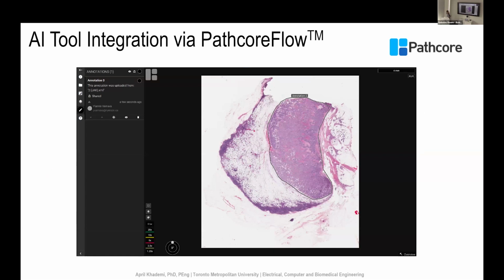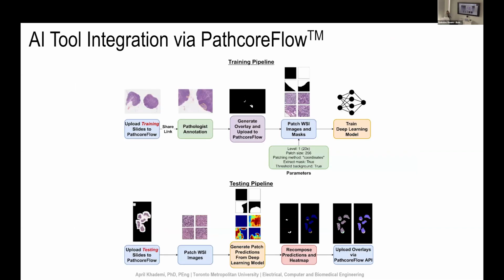In the last couple of years, we've been working on integrating our own tools into pathology imaging viewers. This is with a local digital pathology company. We're one of their academic partners, and this is a web-based viewer that allows you to view and annotate images, and also run your algorithms. We use their API to develop a training and a testing pipeline. The training pipeline pulls annotations and patches the images, and the testing or inference pipeline patches, does the inferences, recomposes, and uploads the overlays to the imaging viewer.